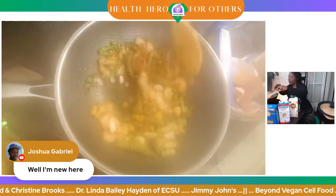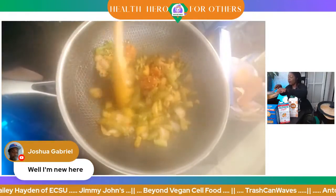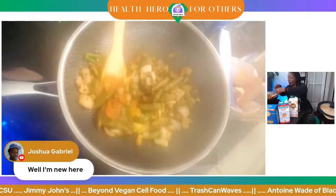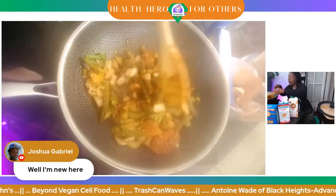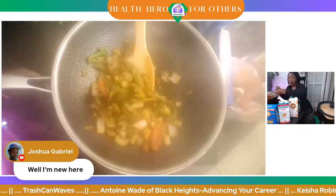Let me put it here. This is just about done, because you know the nice thing is that vegetables don't take long at all. So here are several different serving suggestions. I can always just add more potatoes.